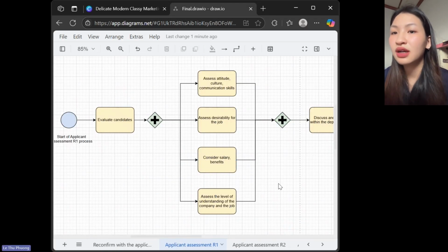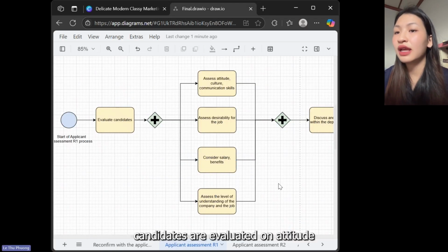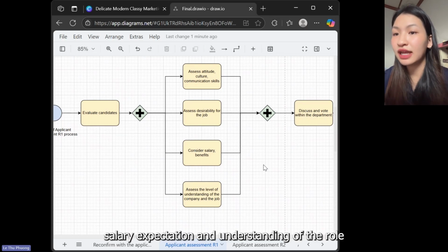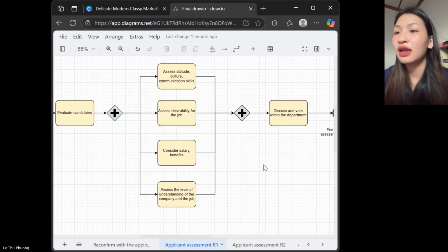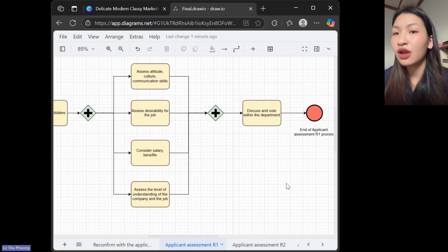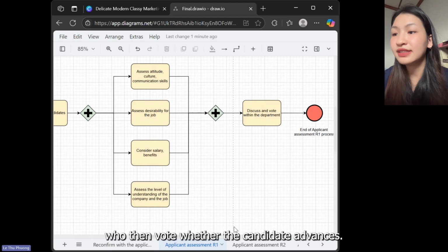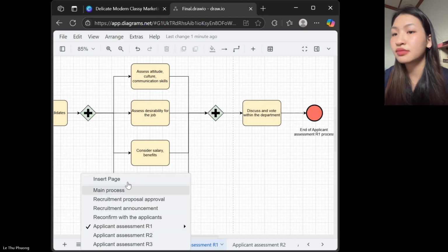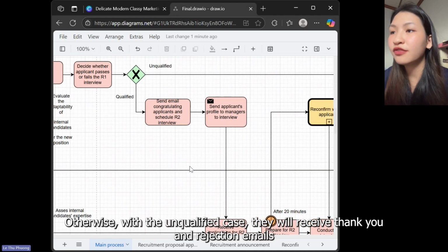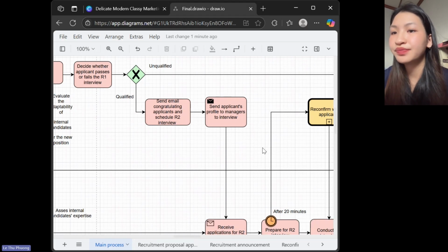In round one, candidates are evaluated on aptitude, cultural fit, motivation, salary expectation, and understanding of the role. After that, the results are reviewed and discussed among the department staff, who then vote on whether the candidate advances. The successful candidate moves to the second round interview with the department manager. Otherwise, in the unqualified case, they will receive a thank you and rejection email.